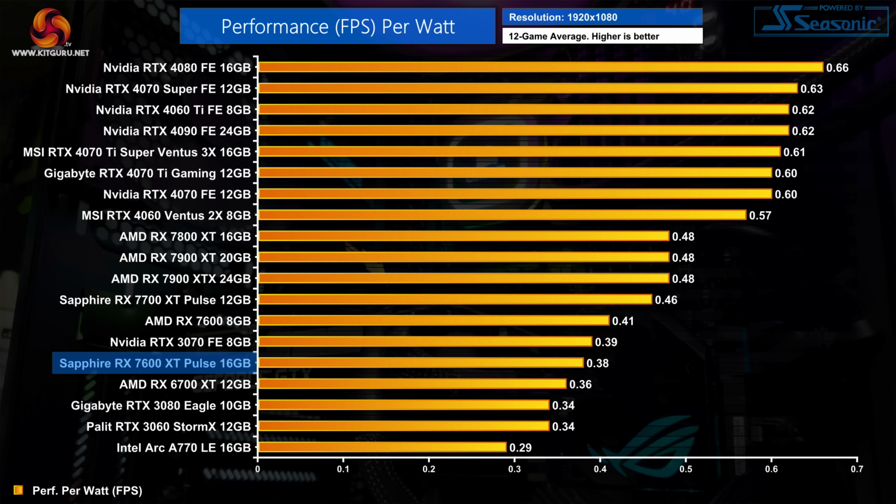Remember, the RX 7600 wasn't very efficient to begin with, sticking with TSMC's 6nm node, so making things worse isn't particularly great. Overall performance per watt is now below the last generation RTX 3070, and it's barely any better than the RX 6700 XT.